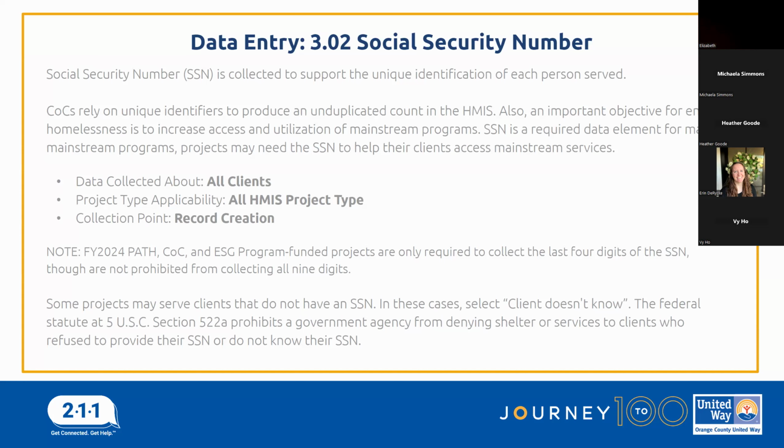Note that the FY 2024 PATH, COC, and ESG funded projects are only required to collect the last 4 digits of the Social Security number, though are not prohibited from collecting all 9 digits. Some projects may serve clients that do not have a Social Security number. In these cases, select client doesn't know. The federal statute at 5 USC section 552a prohibits a government agency from denying shelter or services to clients who refuse to provide their Social Security number or do not know their Social Security number.